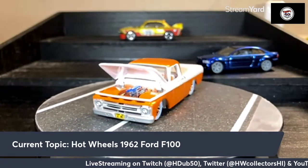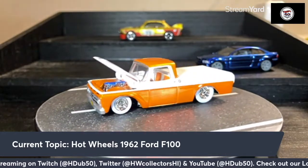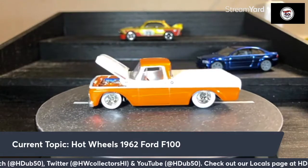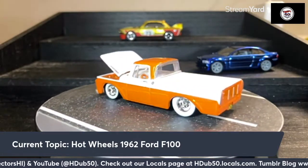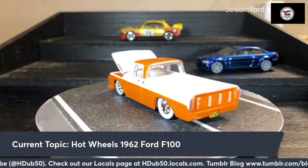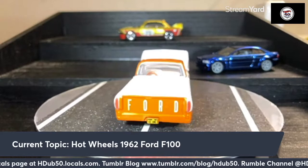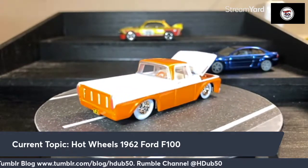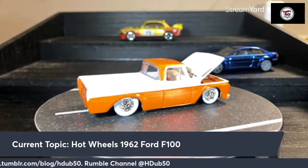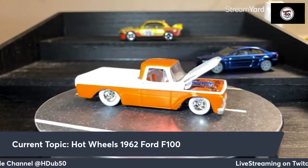No, they don't. And it's a deep dish rim, good on specific vehicles. Not like deep dish pizza. But you can tell back in the day they put Ford really big on the tailgate in case you forgot what you're driving. I know when I'm driving my car, I forget what it is, so I've got to get out and check the tailgate.